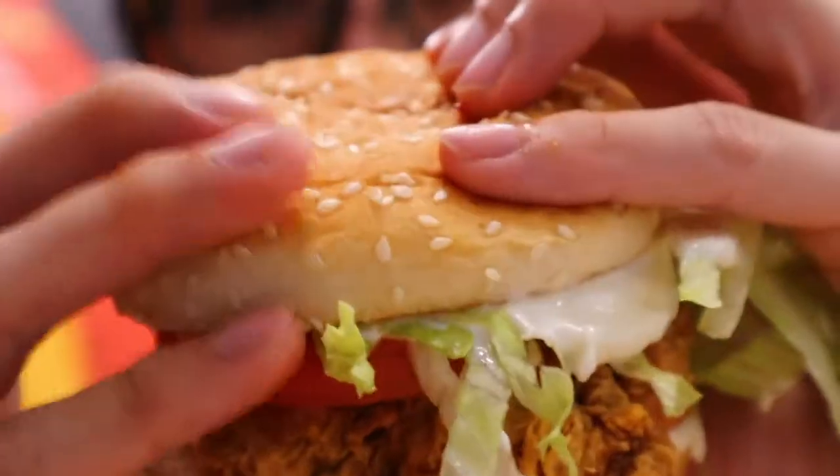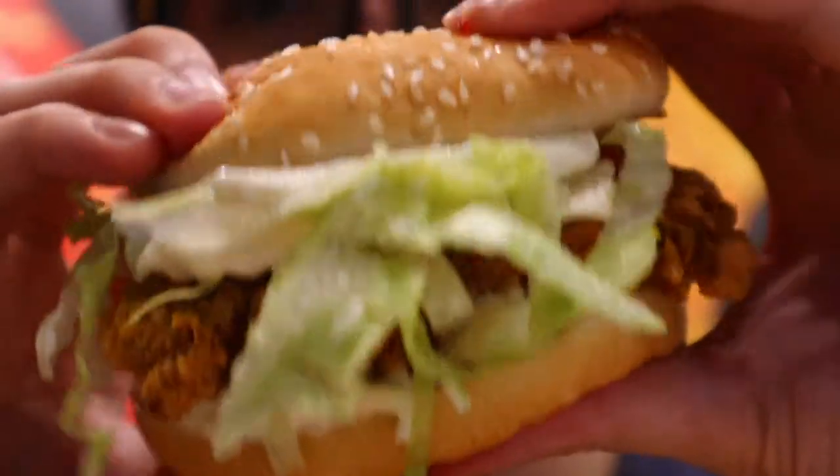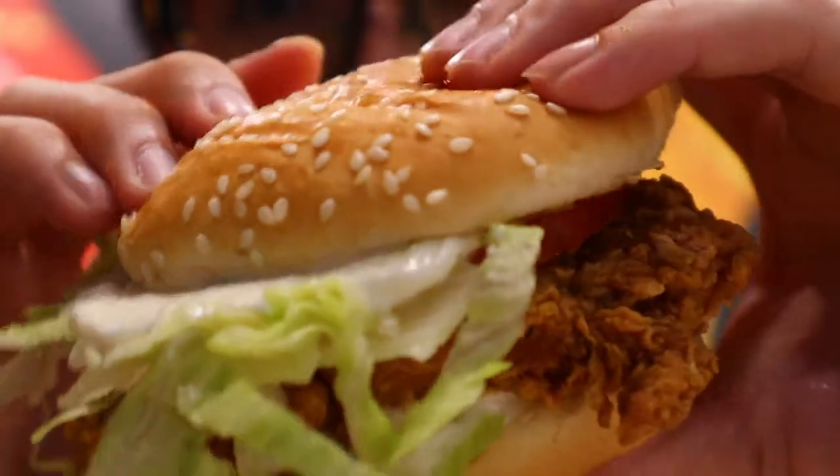I mean, just look at this monstrosity right here. Let's try this burger out. Unlike the chicken tender, this chicken is so juicy. I mean, it's covered in mayonnaise, lettuce, tomatoes, but the chicken is so juicy. It literally just flattens apart once you bite in. It's still got that crispiness from the batter, but it's so juicy.